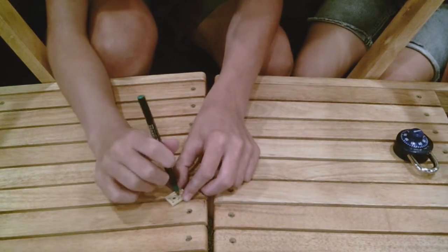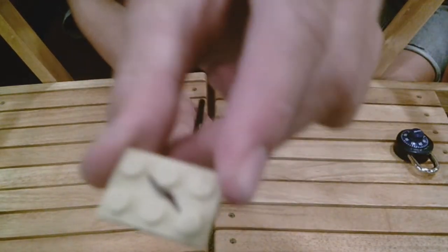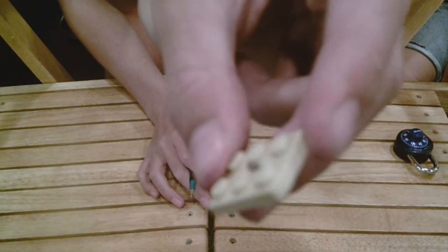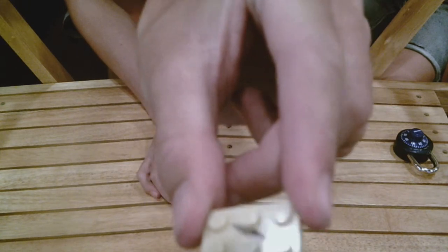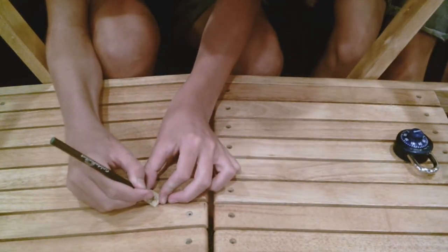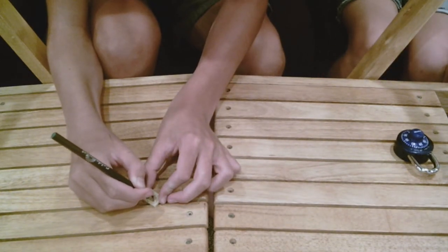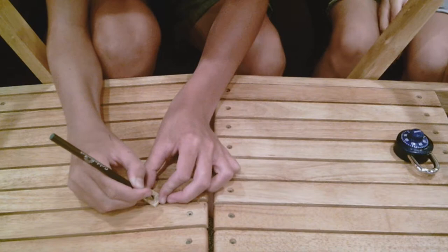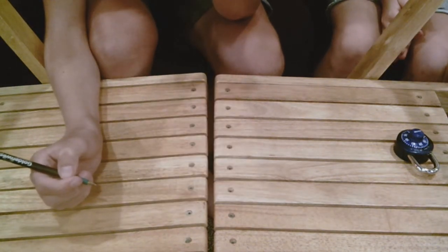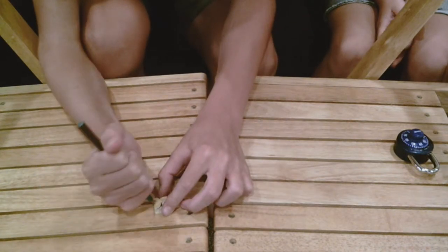If you could kind of tell, you could see the words Lego on each of the little stud things or whatever. So I'm going to scratch those off because we're not Lego, are we? Looks like it just made it easier to see. Oh well. Let's try and dig this.